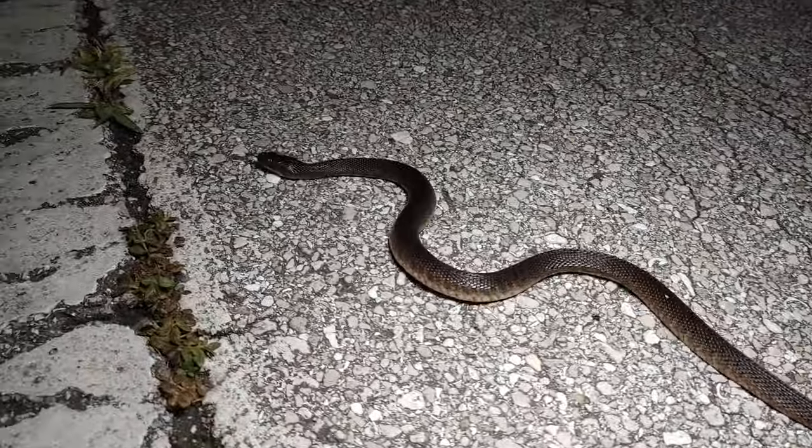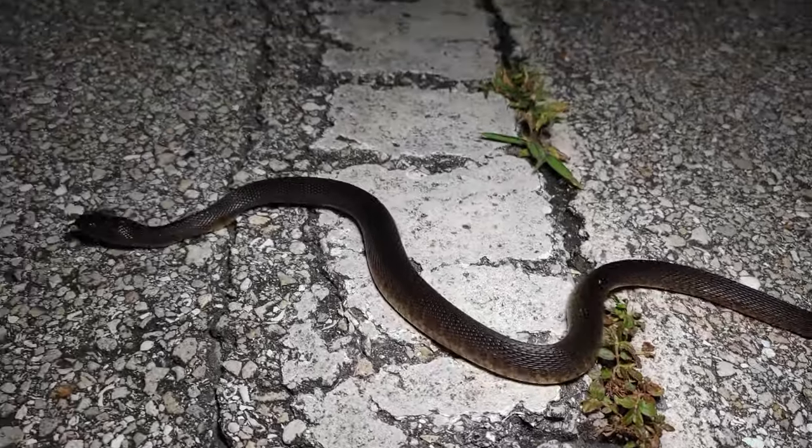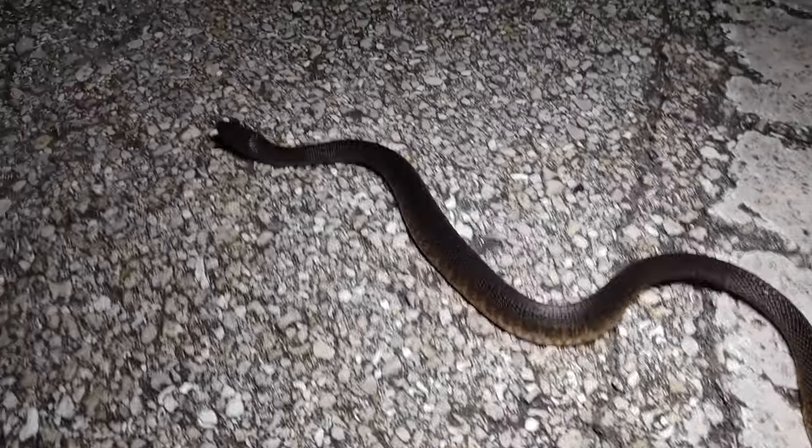It's a good sign. Snakes are starting to move. And they're moving. It's another little green water snake. Here, buddy, get off the road. Come on. Okay, this is the fourth snake in like 3 minutes. Another green water snake.